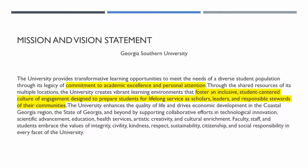So I did look at the mission and the vision statement for both universities, and Georgia Southern doesn't really have a vision statement per se. I think it's kind of within their mission statement. The main thing that stuck out to me in the mission statement was their commitment to academic excellence and personal attention, and also that they foster an inclusive, student-centered culture where they develop their students to be lifelong learners, leaders in the community.